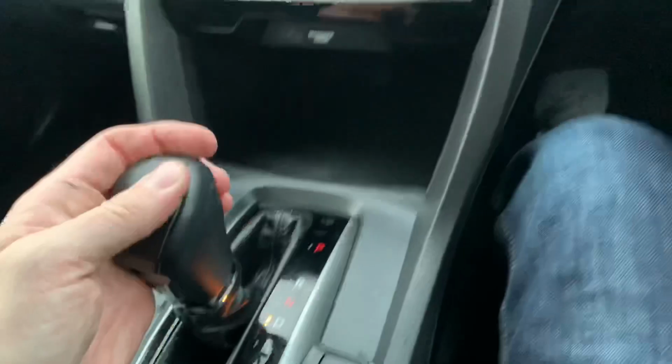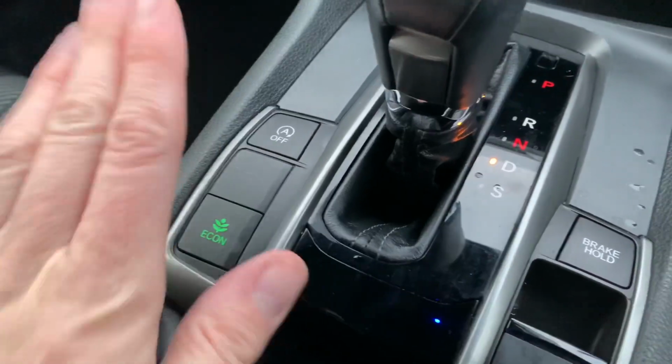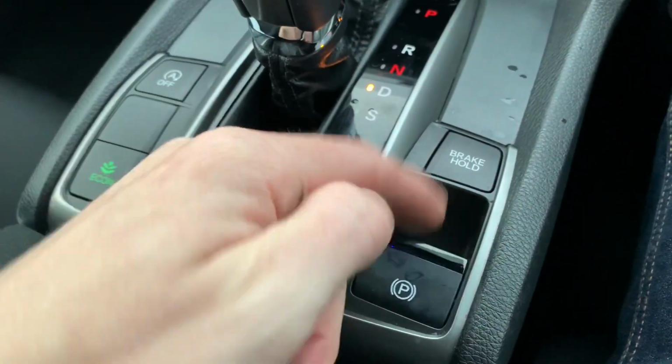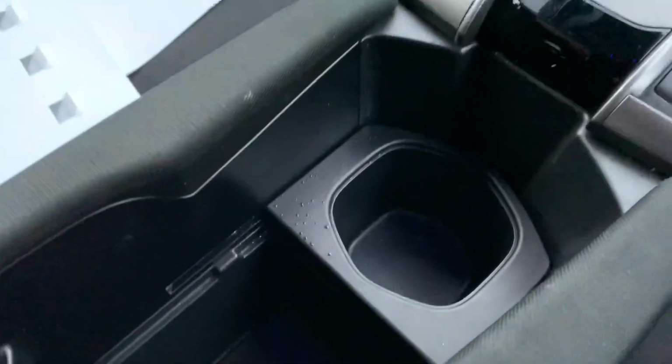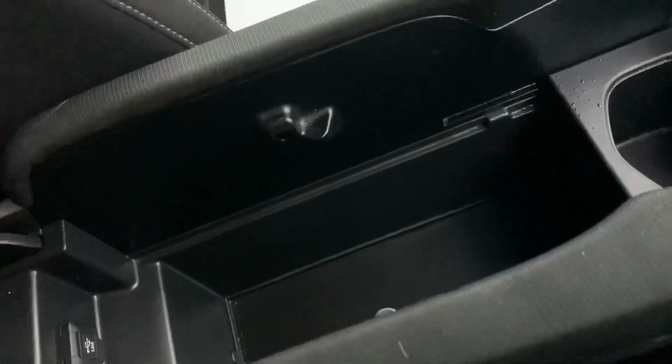and you saw we can interchange between them while we're driving, and that will work with the paddle shifters that are up through here as well. Eco function, which reduces how aggressive cruise control and air conditioner is, automatic handbrake and a brake hold, which stops us rolling backwards, but it's not that useful in an automatic car because automatic cars don't really want to roll backwards anyway.